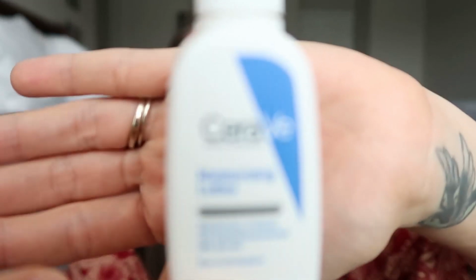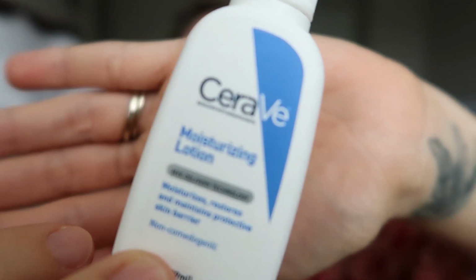After I cleanse my face, I use the CeraVe hydrating lotion or moisturizing lotion. I've used this in the past and I actually haven't used the lotion. I used the cream in the past and I liked it, but it felt really heavy and greasy and my makeup would never go on right. But I got this sample from the dermatologist. It's the lotion, and so far I love it. Like, it goes on really smooth, it dries, and it's not greasy, and it's a drugstore brand. It's really affordable, so I like that too.